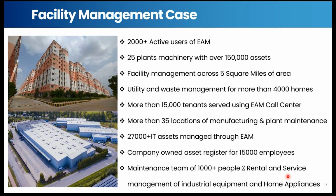So office, residence, plant, machines, people, everything managed in HxGN EAM. So that is the power of HxGN EAM, we can say, and the implementation exposure. It was an excellent experience working in this project. I just wanted to share the span, or the reach, of HxGN EAM's facility management features. I wanted to share about HxGN EAM this much at the primary level.